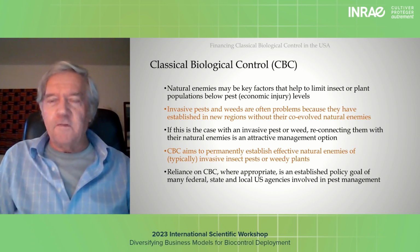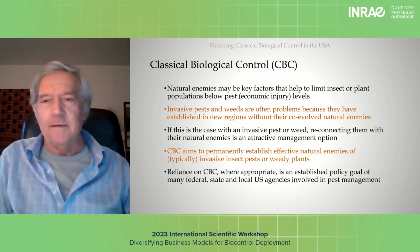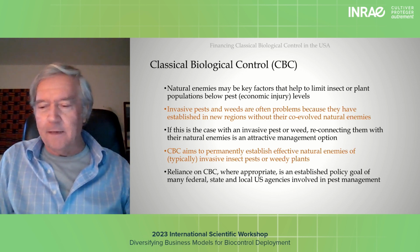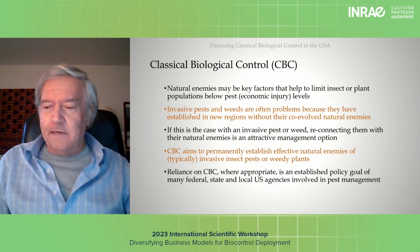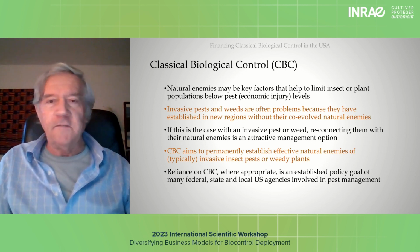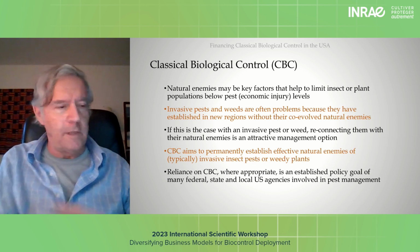So I can skip through some of the next couple of slides rather rapidly. I wasn't sure how much of this introductory material would be given by previous speakers, but it has been. So I'll just emphasize on this slide that U.S. practitioners agree with all of the background rationale that have already been discussed by Mark and Lucas and the other speakers. So this is well established, the rationale for classical biocontrol.